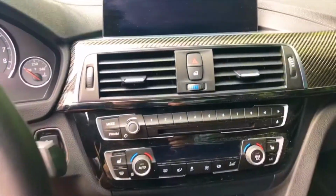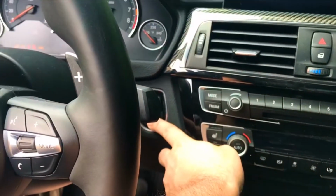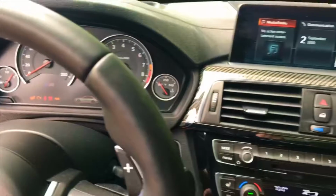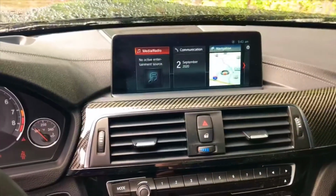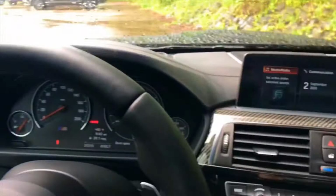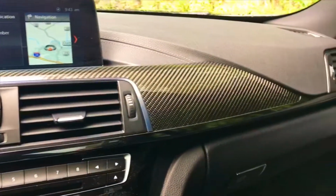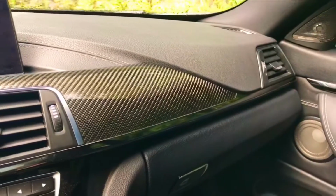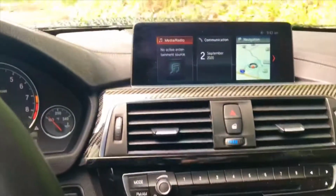Let's show it around. I'll go ahead and get her started up. It is the push button start. Does sound pretty good. Go ahead and close this door. It does have the Harman Kardon stereo package, which is nice. Again with the carbon dash, which honestly looks really cool. I really like it. It's kind of simple, but it definitely belongs in here.